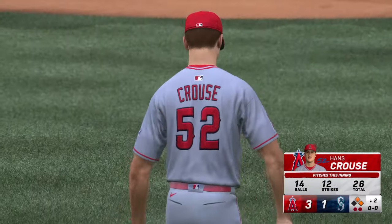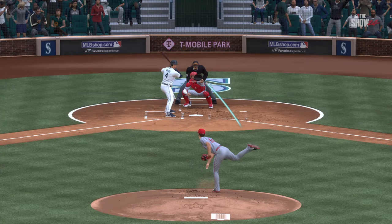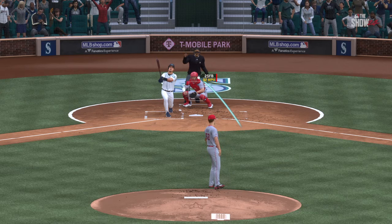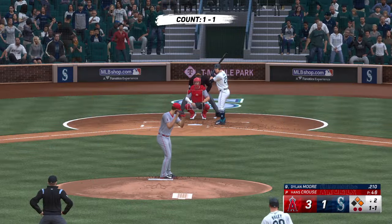Well, that at bat seemed to be over as soon as it started. Three pitch strikeout, you've got to be better at the plate right there, at least to foul something off, extend that at bat. So first and second with two outs. Here's Dylan Moore.